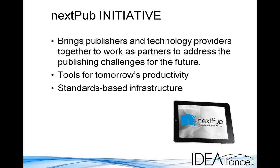So IDEAlliance launched something called NextPub. First of all, it was a technology incubator. It brought together publishers and those providing technologies and services so that we could strategize about what the future is. Not just how today can I deliver on an iPad and a Kindle Fire, but how in the future I can have workflows that are automated, efficient, to get me to all the channels I want to go to.